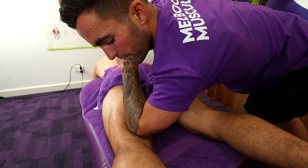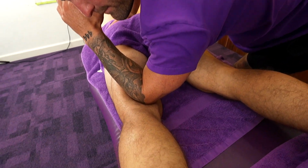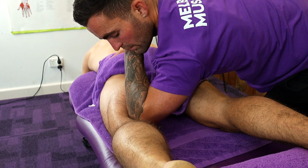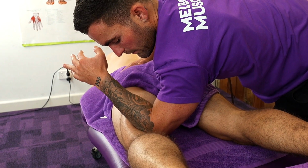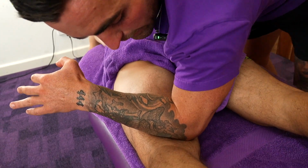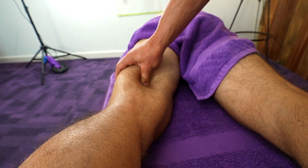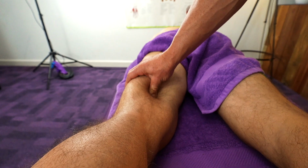So just camping there, waiting with weight, changing little bits of my angle will help to move things and break things down a little bit. Oh, Darcy, yeah, he's hurting him. He's doing some good work. I'm actually going to change tools there. Yeah, that's still money.